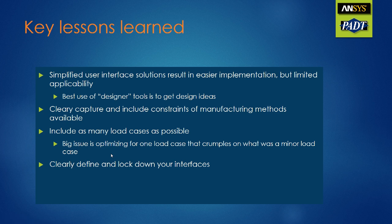And I keep talking about this because we see it over and over again: clearly define and lock down those interfaces. Make sure you know what your interfaces are to other parts in your assembly, and that you've controlled those and constrained those.